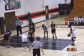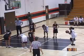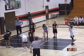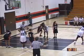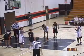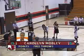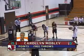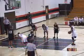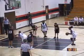Mobley at the line. The foul is on Teresa LaRock, her first. Mobley gets her first. Mobley has done an outstanding job for St. Paul Johnson. A huge reason why they are a much better team than a year ago, and a much more likely contender to make a statement in the Class 3A state tournament.